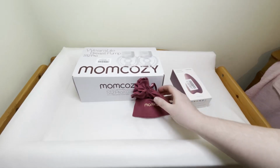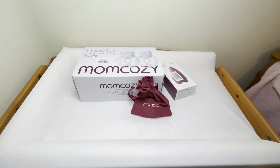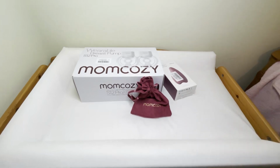The reason we've got these, me and my partner, is because we're having an elected cesarean at 37 weeks, sorry, not 27. Which is classed as full term, but it's still early. And we've been told to collect colostrum as much as we can to start off with.